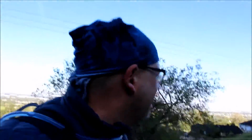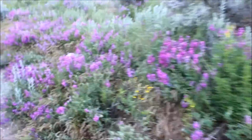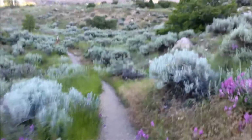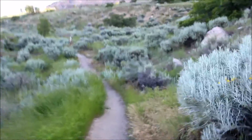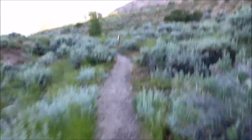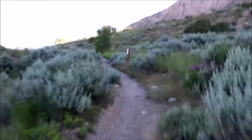I could have made this easier on myself by taking that trail. This has a lot more uphill on it going this way, but I wanted to see something I hadn't seen, and it looks like that's what I'm getting. Wildflowers. I have to watch out for rattlesnakes. They're coming out. There are people who have been hiking who have reported them along these trails. So I do have to be careful of that.